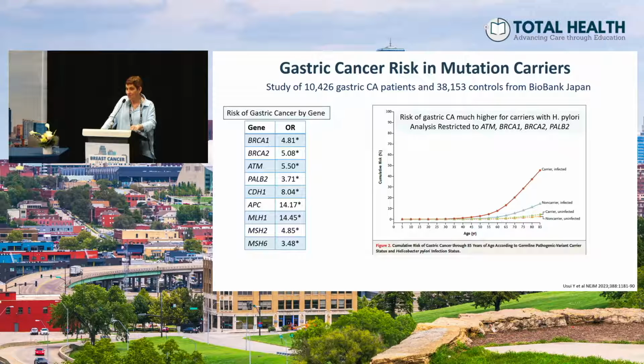So it really suggests, if you can see this, in this curve, in the red, are the carriers who had H. pylori, and then you can see in the two curves that are superimposed on each other, the carriers that were unaffected had a very, very low risk of developing gastric cancer.